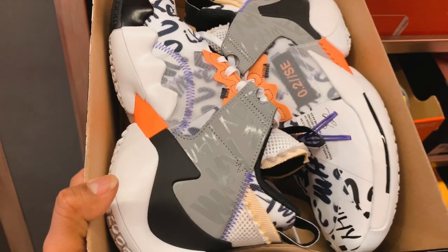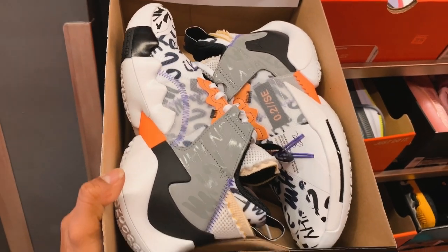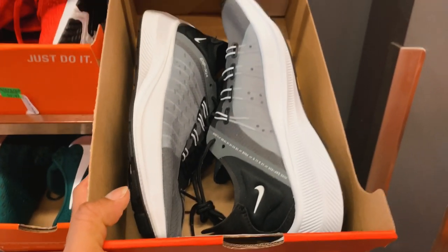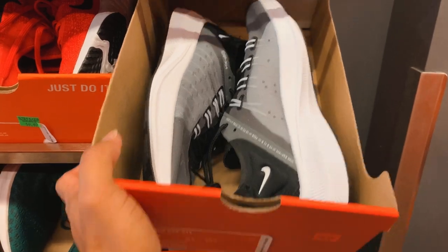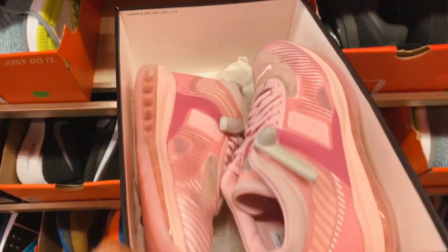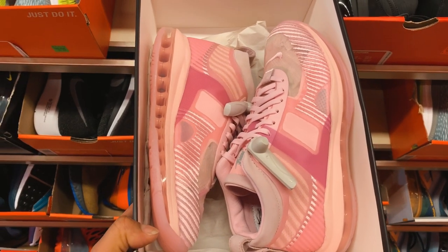Some Jordan 1 at $0 SE and selling for $99 with the additional 30% off. How about Nike EXP X14? And how about some LeBron? This one is kinda expensive though. I will pass for now.